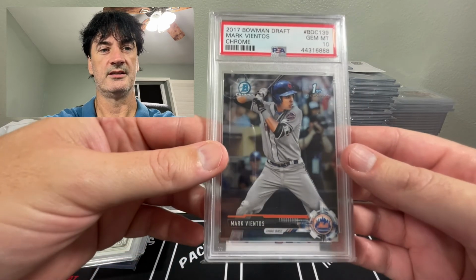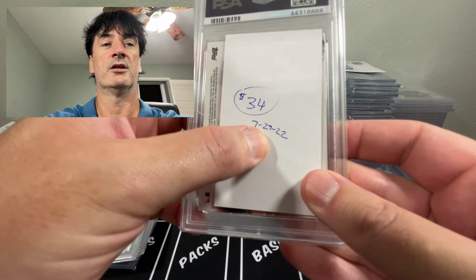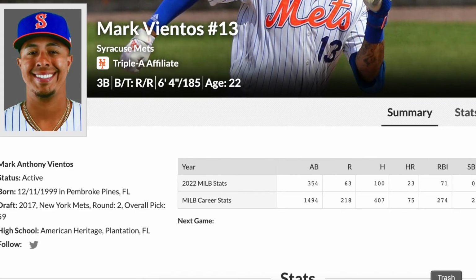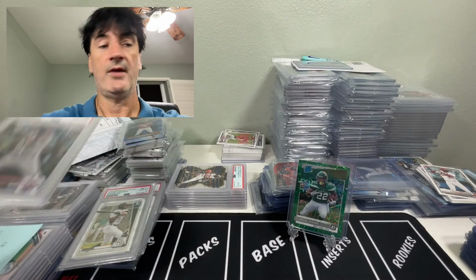Mark Vientos, third base prospect for the Mets. But he's a young guy, 22 years old. You saw that. Paid $34 for it on July 27th. Not too bad. At AAA, 22, as I said, and he's having a good season. Maybe he gets a shot at it. Maybe he's trade bait next year. Who knows? All right, so that's all I got.